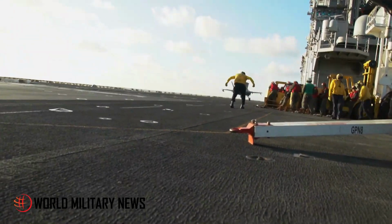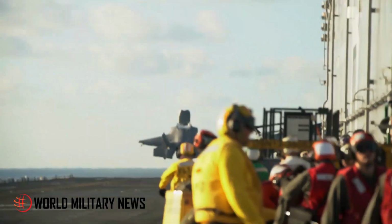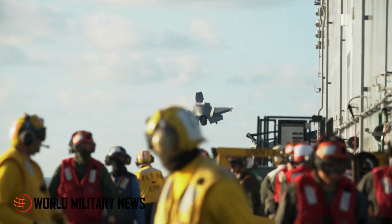Game changer is nothing if not an overused phrase in defense commentary, but one thing is clear: the F-35B will transform how the Marines wage war.